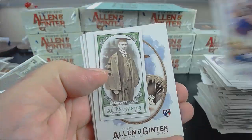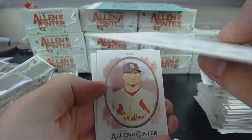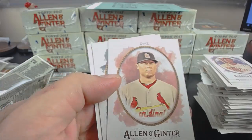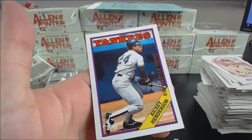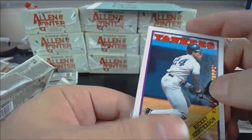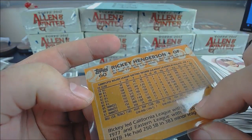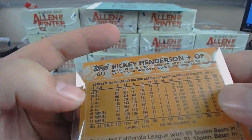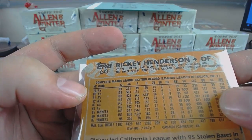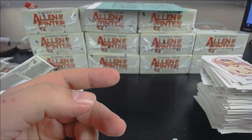Mike Piazza, what a day. Scholar dude mini. Ronaldo Lopez, short print rookie, number 339 for the White Sox. And that's a nice old school rookie. Rickey Henderson in a Yankees uniform. '88 Topps. Good lord. Oh, those are walks. Still, 300 steal seasons. 130, 108. Good lord. Rickey the man.